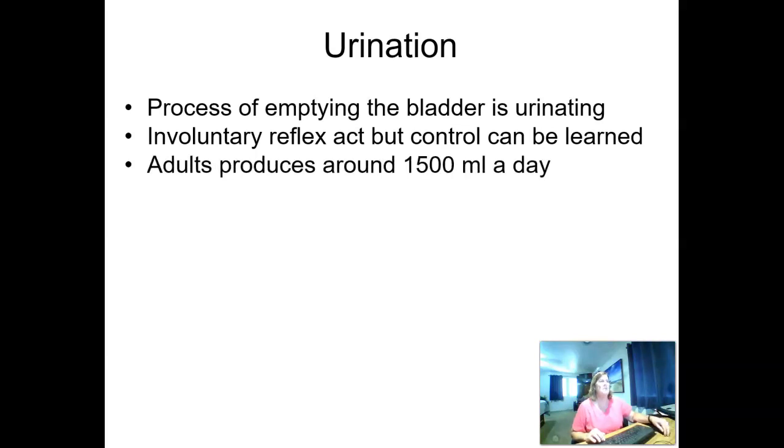Adults generally produce around 1,500 milliliters a day of urine. And again, that's going to vary depending on how much a person drinks, but in general, it's around 1,500 milliliters a day. But we're also going to learn when we get to our nutrition unit that people generally take in around 2,000 to 2,500 milliliters of fluid a day.